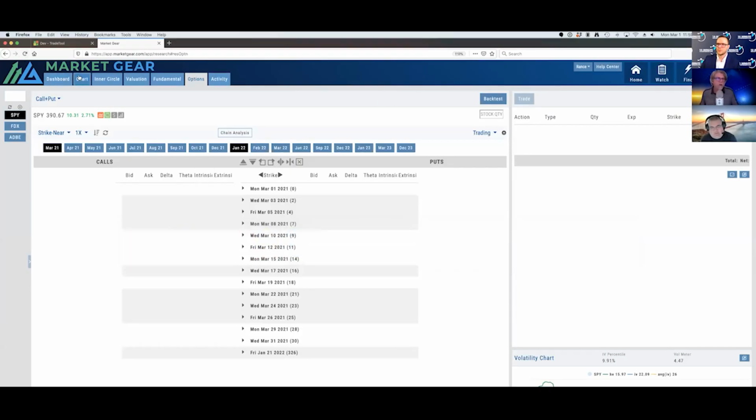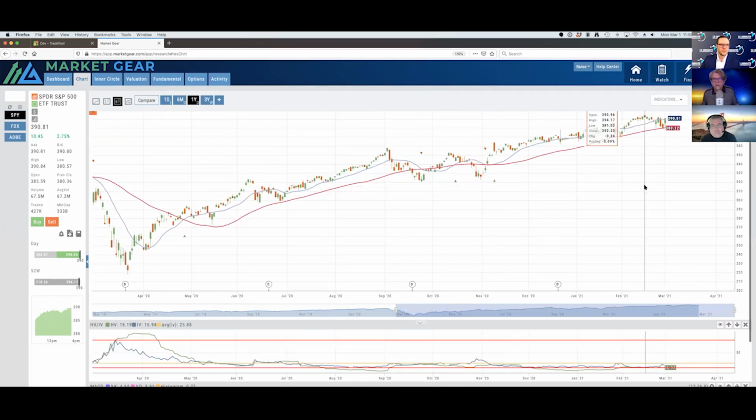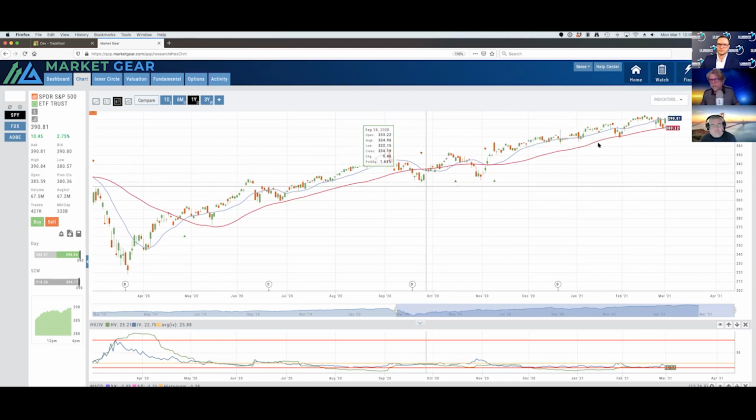So we have here the SPYs, right? Clearly, they've moved up. We've had some little hiccups here and there and all that stuff. Obviously, way back in last year, we saw the meltdown with COVID, and we've seen some strength since this. Well, what we want to do is protect against these downturns, but at the same time still be able to make money on it.